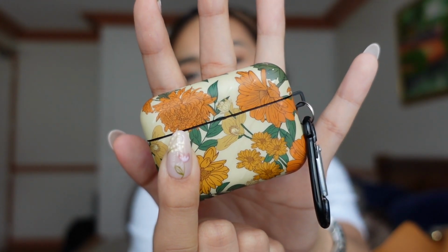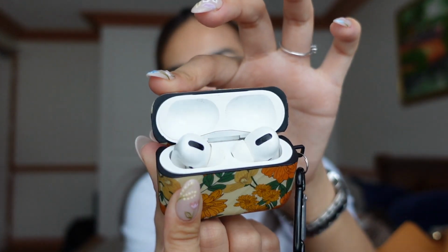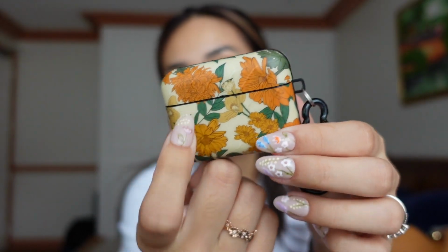Next, I have my AirPods. These are the AirPods Pro 1st Gen, I think, yes, and then the case is from Shopee. I bought 2, but I just really like this one. It's like 100 something, or 200, 300, somewhere there from Shopee. I got it over the pandemic, so I really like it.